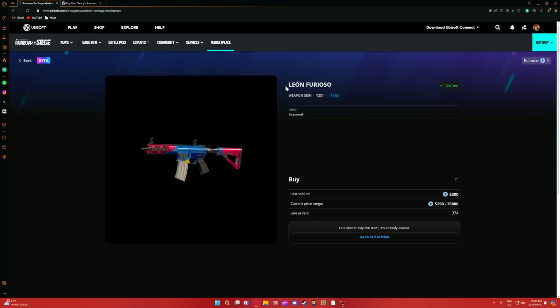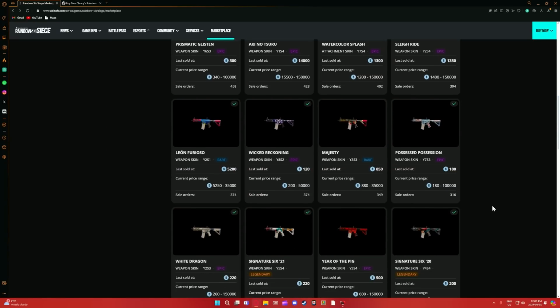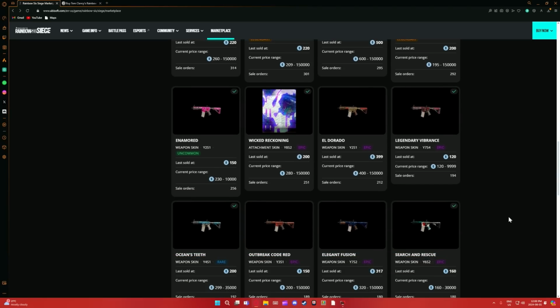Next, this Leon, I'm not even gonna try to enunciate it, guys, okay? I bought this, I believe, for 8 to 9K as well, and it's selling for 5,200 already. Like, I lost out on money. And do I think that these skins are gonna be more sought after? No. I feel like it's just gonna keep crashing because everybody wants the same skins.